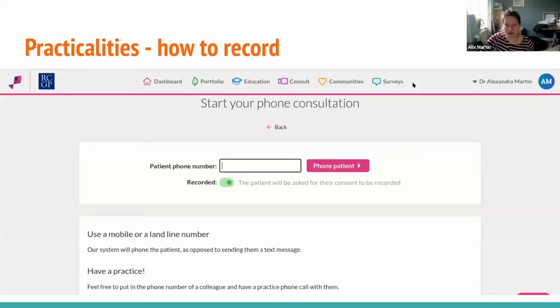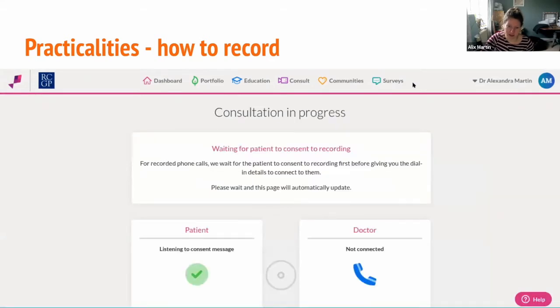So at this point, or at some point, you will need your own mobile phone. 14 fish knows your mobile number, which might freak you out, and it will send you a text message with a code. 14 fish will ask for the code just to show that you are who you say you are. After that point, it doesn't do it anymore. You put in the patient's phone number and click phone patient, and it will automatically call the patient and do a consent recording.